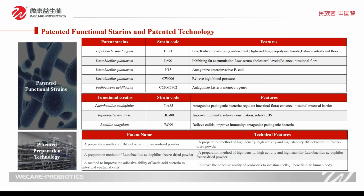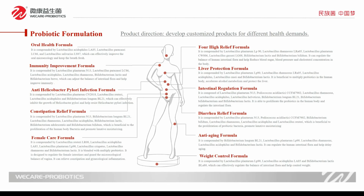The application covers food, healthcare products, medical products, cosmetic products, agricultural products, and other fields. In addition, in order to meet the needs of customers in different markets, we are also supplementing other very common strains. Relying on the mature patent preparation technology of Wecare, our patent strains have advantages of high stability, high temperature, acid, and salt resistance, and they have significant effects in different functional directions. In addition, the research team of Wecare has developed more than 10 functional formula schemes according to different health demands, and we provide a variety of preparations, including granules, powders, tablets, and so on to meet the current market demand.